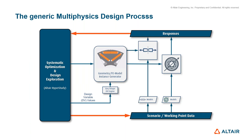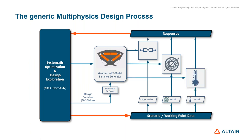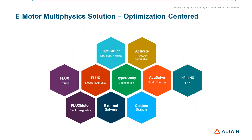However, this is getting more complicated as you start to look at different physics. For example, if we are looking at strength, if we are looking at cooling aspects of such a motor, then we end up with a multi-physics problem. And we need special processes and special methodologies and best practice to deal with this type of challenge. This is something we do very much within Altair. So the combination of solvers with optimization technology is, let's say, a core part of simulation-driven design.